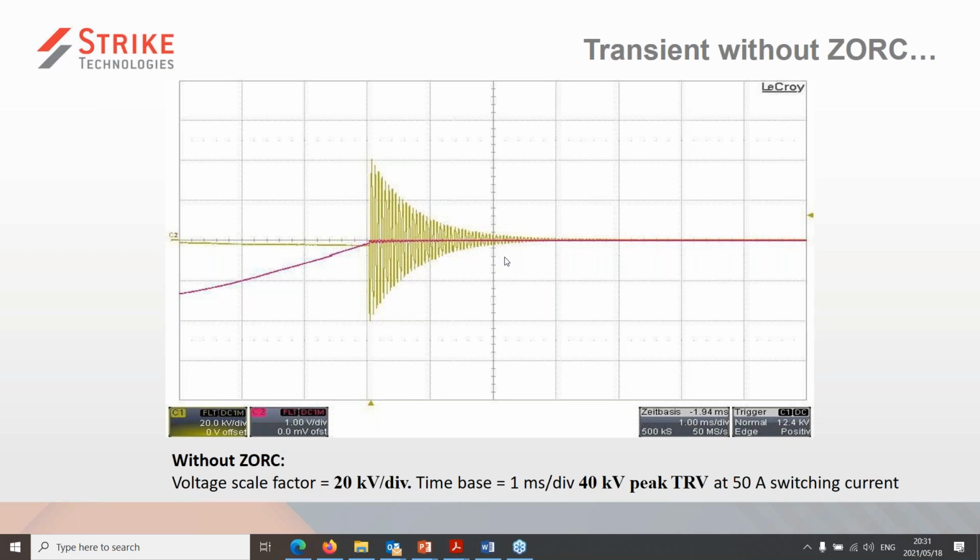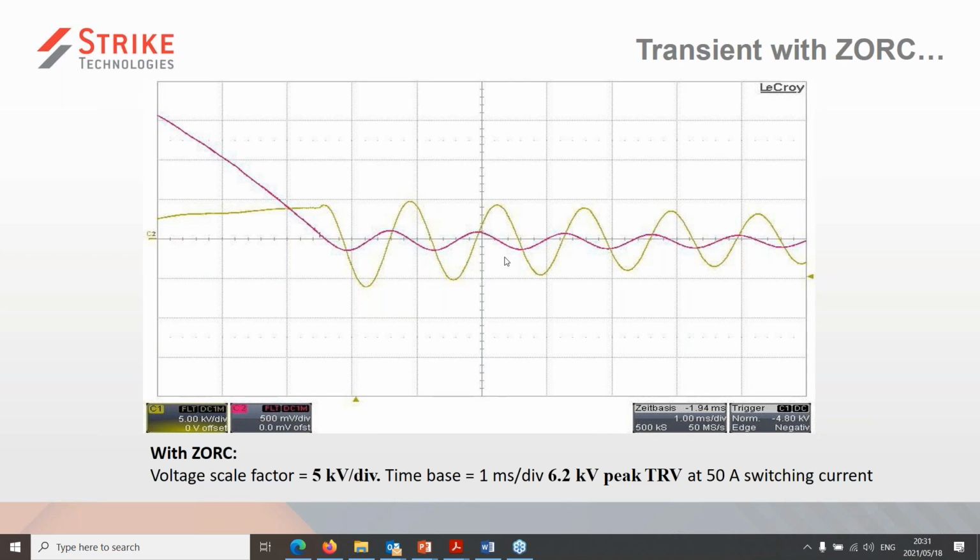When we have a look at the same measurement done on the same piece of equipment, but this time with the ZORC installed, you can see a significant difference in the peak voltage, measured at the beginning at about 6.2 kilovolts. It is significantly sloped and reduced, as well as the rise time obviously being sloped. Now, when we talk about the steep wavefront, you can see it's significantly sloped over a longer period of time. So the impact on your windings is reduced significantly by the application of a ZORC product.